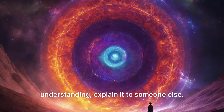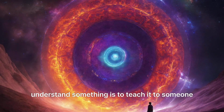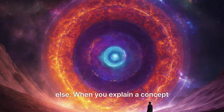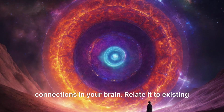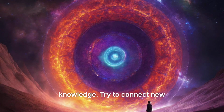Explain it to someone else. One of the best ways to ensure you understand something is to teach it to someone else. When you explain a concept in your own words, you reinforce your understanding and create new neural connections in your brain.